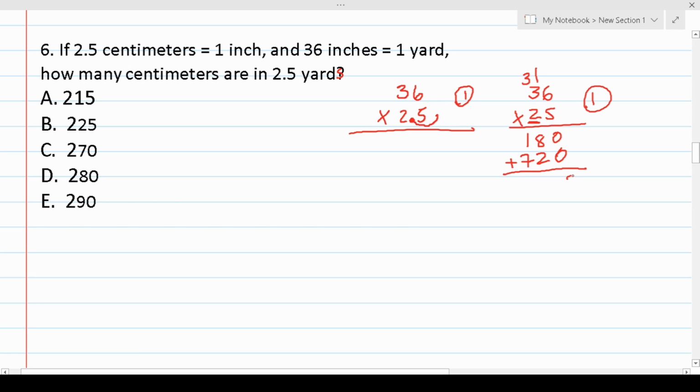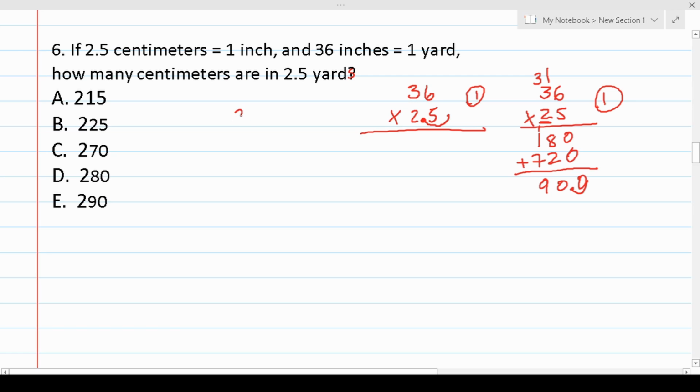This is 0 plus 0, which is 0. 8 plus 2, which is 10, so bring down a 0, carry a 1. 7 plus 1 is 8, plus 1 is 9. Shift your one decimal back in. So we can see that 36 times 2.5 is 90. In other words, there are 90 inches in 2.5 yards. So now we're going to have to take that 90 and multiply it by 2.5, given that 1 inch corresponds with 2.5 centimeters. So let's go ahead and do this.